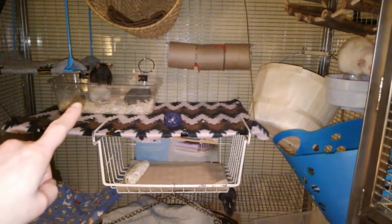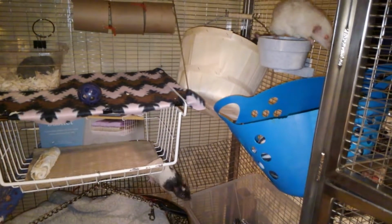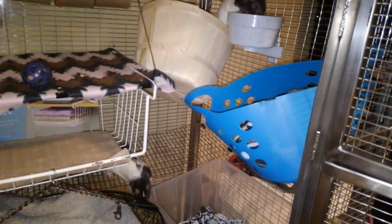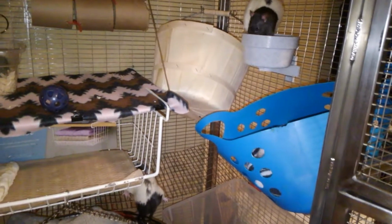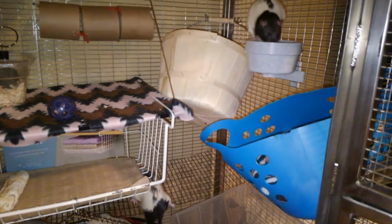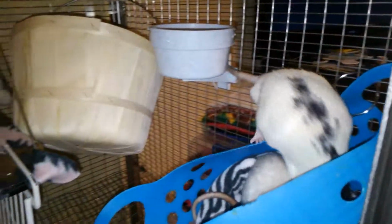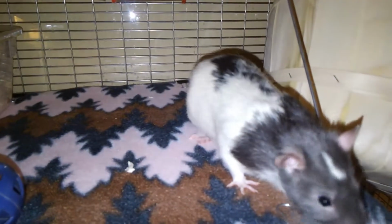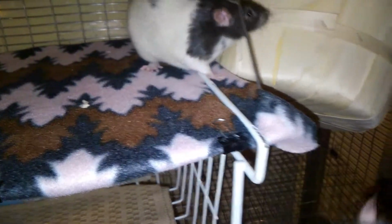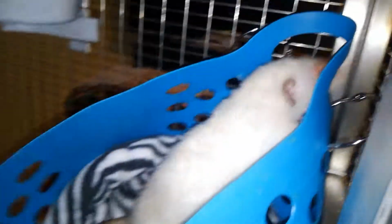So there's Calcifer up there, Bolt's down there, of course William up there. Exploring the heck out of their cage. I'm hoping that I gave them enough things to climb, more things to challenge them to get from point A to point B instead of just going from level to level. Bolt. Calcifer. William climbing.